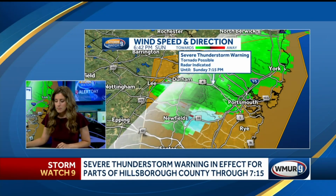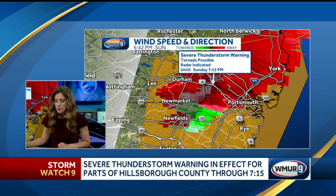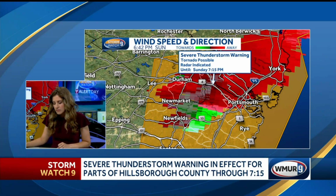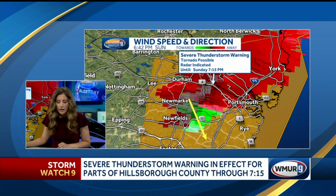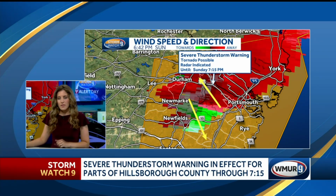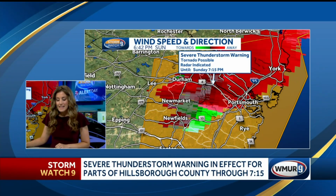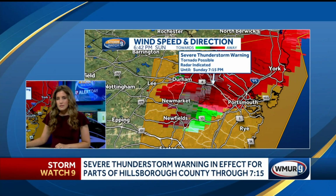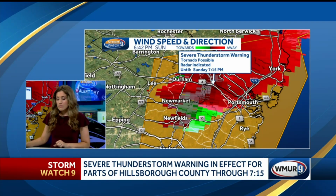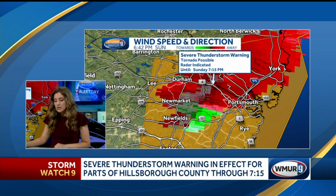If I bring up the Boston radar, you can maybe see it a little bit clearer. The motion that we are watching here indicating movement towards the radar, movement away from the radar. So definitely still some motion happening within this thunderstorm. But this is heading towards the coast. It's moving eastward. Newmarket, Newfields now getting on the outer edge of this. This is continuing to push out of those areas. Durham, you're just to the north of where we've been seeing some of the rotation.